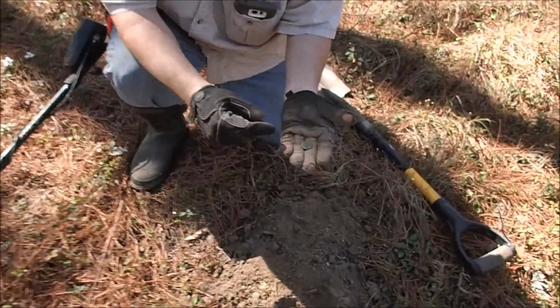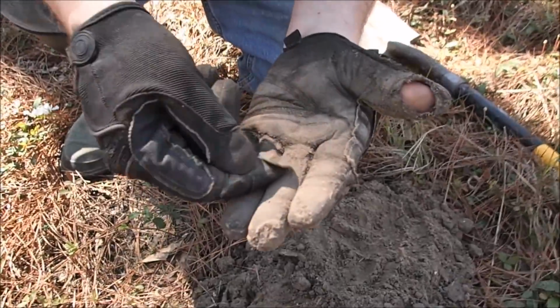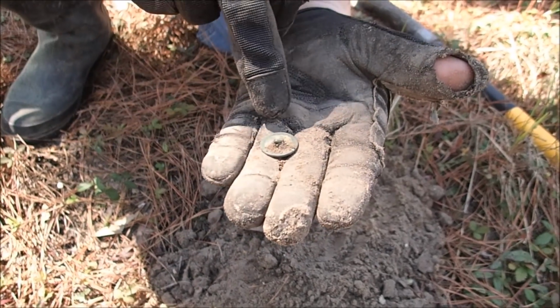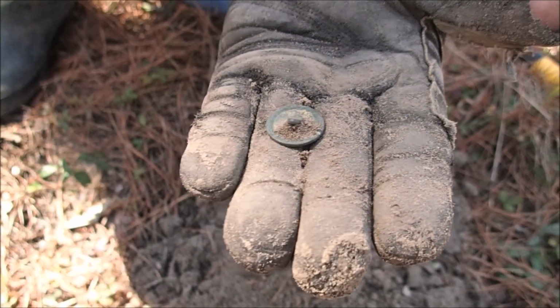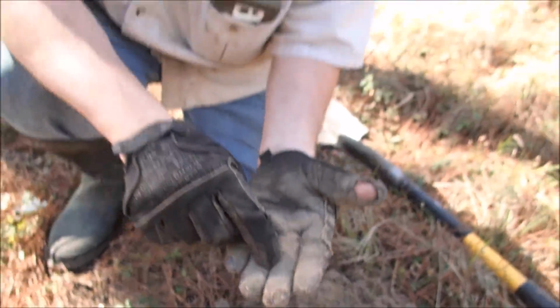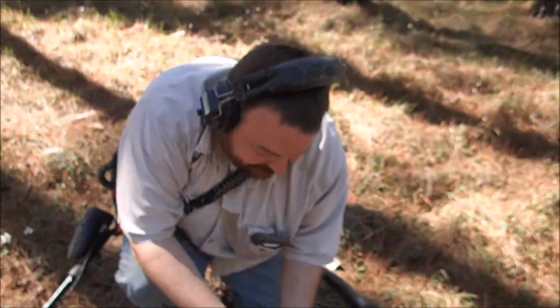Now, I was trying really, really hard. I didn't want to tell Billy this, but he told me yesterday that he always finds the first button. So I was digging like a maniac over here, but I didn't find the first button. Guess who did? Got a button. Oh, that's a nice one too, huh? I love the way it looks like it has some gold on it. Yeah, it definitely did. I love the way the buttons come out of this soil. Beautiful, man, beautiful. Congratulations. Thank you, sir. You got the first button. Tomorrow, I'll get the first button.